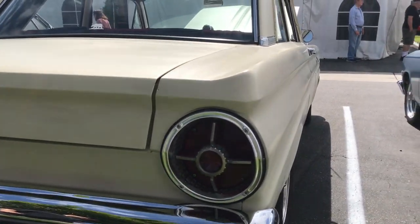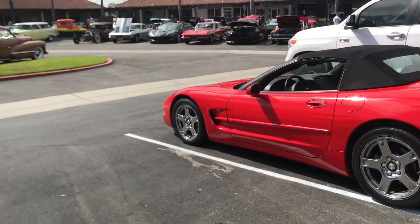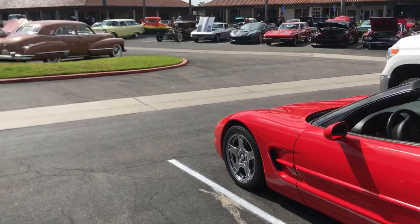So I missed out on the highway patrol. We had actual highway patrol officers here walking around. They were showing their car and everything. That was great. And I've got to get this coat off, bro.